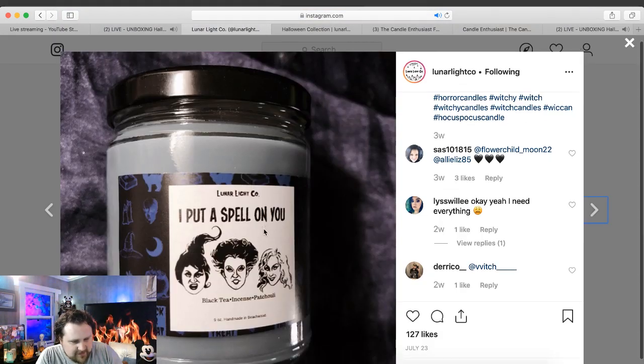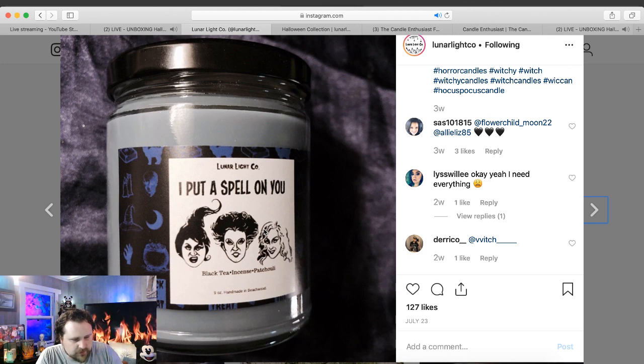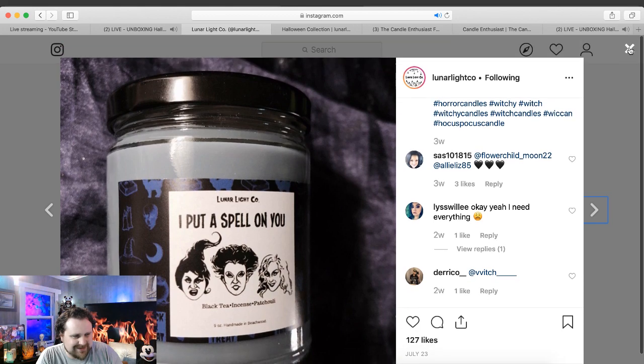I believe I was told that this one has been retired, but you never know. Might come back. And I Put a Spell on You. We have the Sanderson sisters on the label there. Black tea, incense, and patchouli. Yes, I dig it. I dig it.